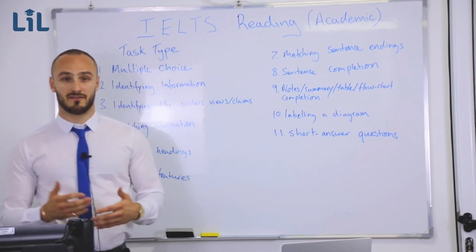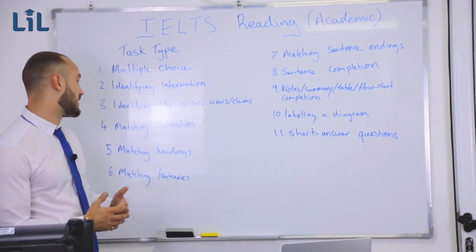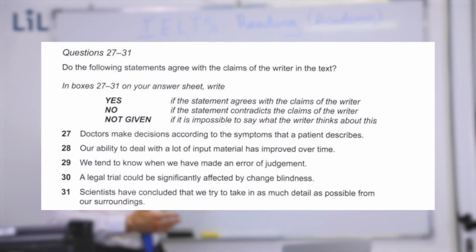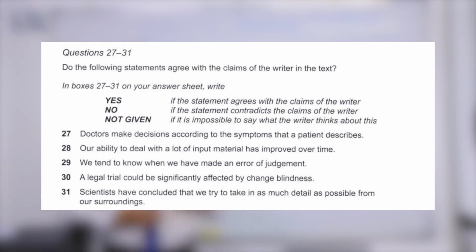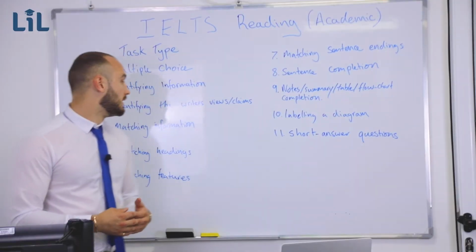These questions are very similar to the third type, which is identifying the writer's views or claims. But instead of being true, false, this is yes, no, not given. It'll present different views from the writer, and ask, is this view what the writer says, or is it not what the writer says? And you have to choose yes or no, or is it just not what the writer talks about at all?